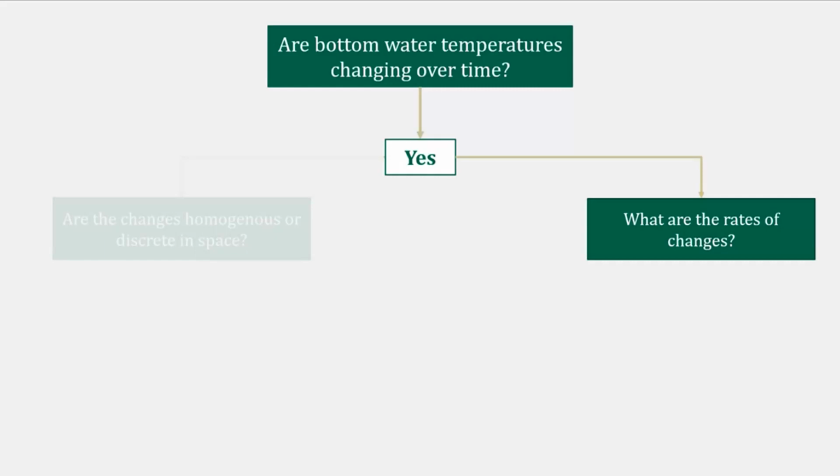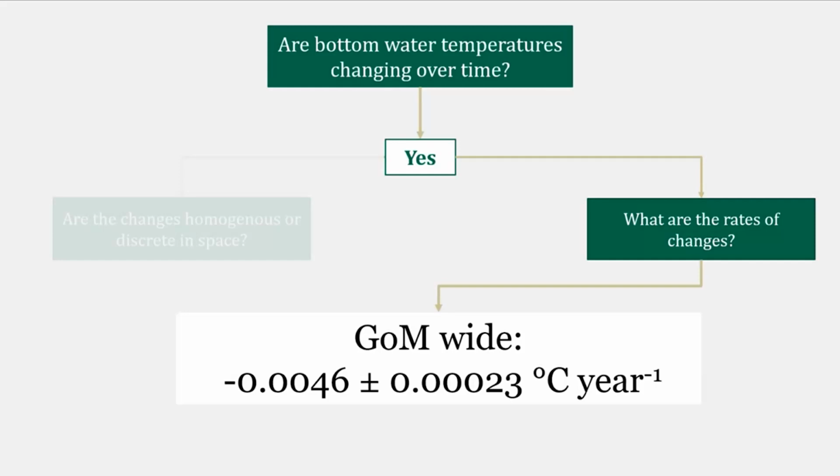We did find that there are significant bottom temperature changes over time in the Gulf of Mexico continental shelf. And globally, Gulf of Mexico wide, we found net cooling of about negative 0.005. That's like near 0, right? So it's still significant, but it's saying like there's near 0 change.